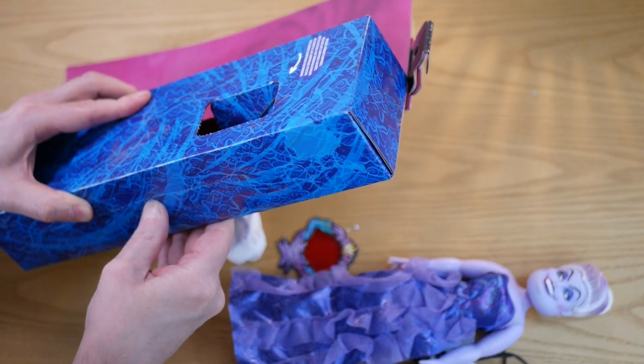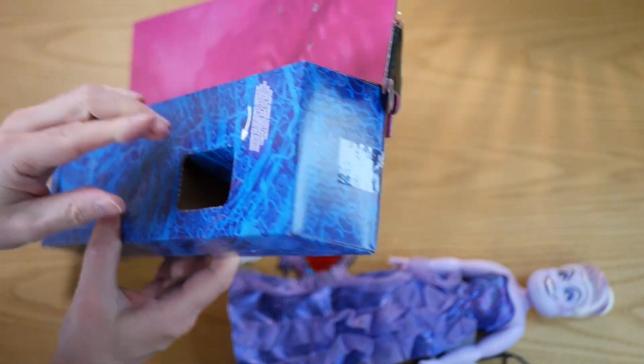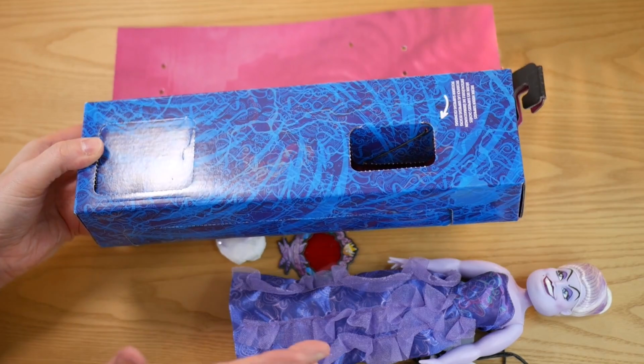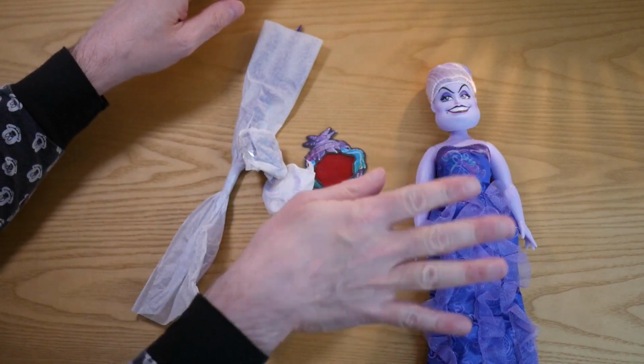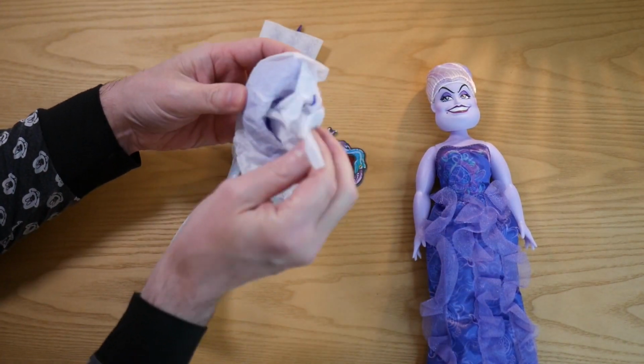so you know what, I'm just going to get this stuff out and then we'll have a look at her and the accessories. That will be so much easier, I think. Okay, so here obviously is Ursula and here's her accessories. So let's open the accessories up and see what she's got.